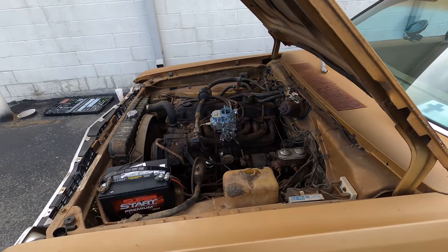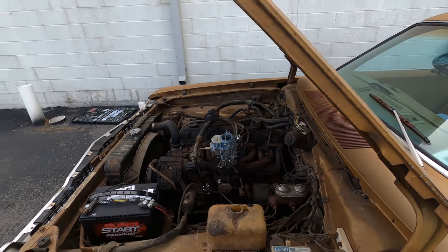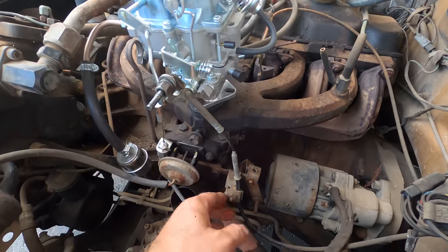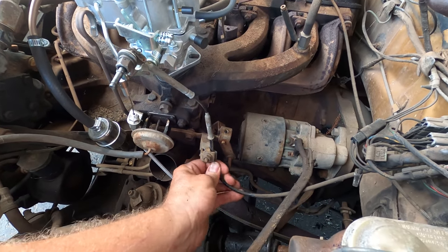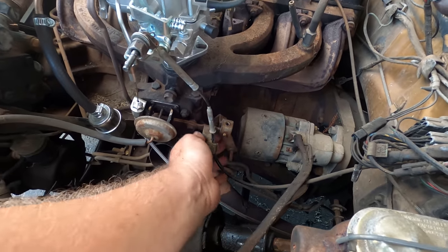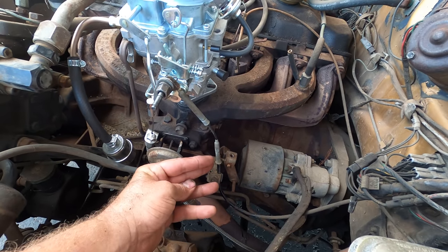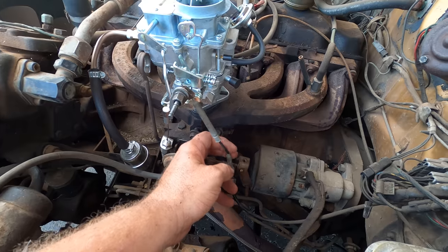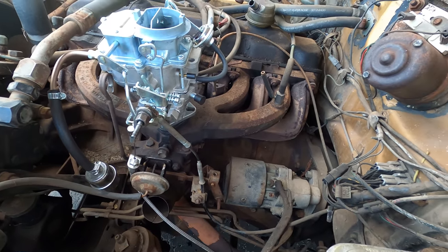Idling a little steadier though. Let's fix the throttle real quick. So this here is bent. Oh, and loose. Kind of in an odd shape. I'm wondering if a guy just re-bends the band this way, maybe this won't be so stuck like that.